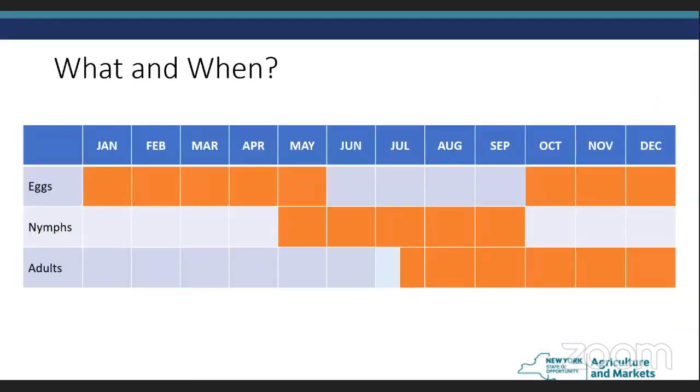So here in New York, egg masses have been observed as early as September and as late as June. The egg mass life stage is the most prevalent, and you can see them from the end of October to even May, beginning of June.